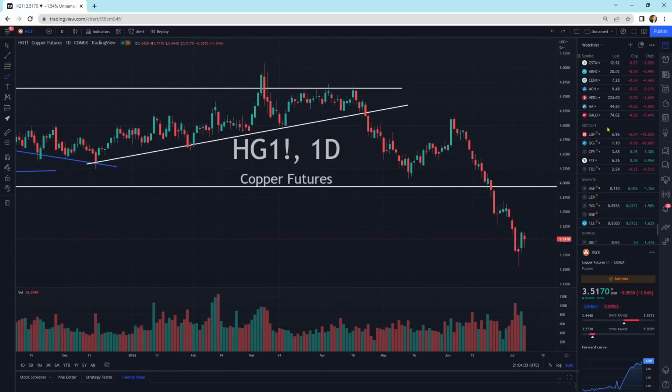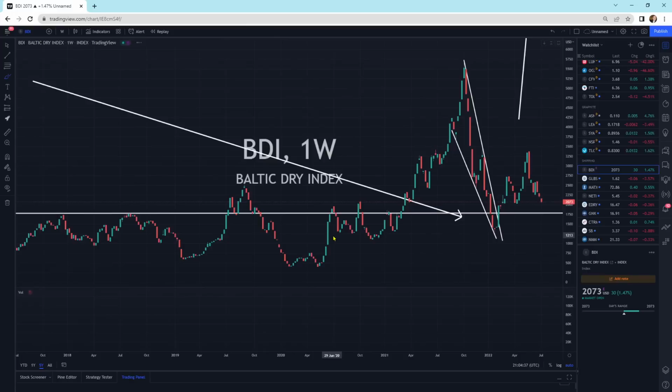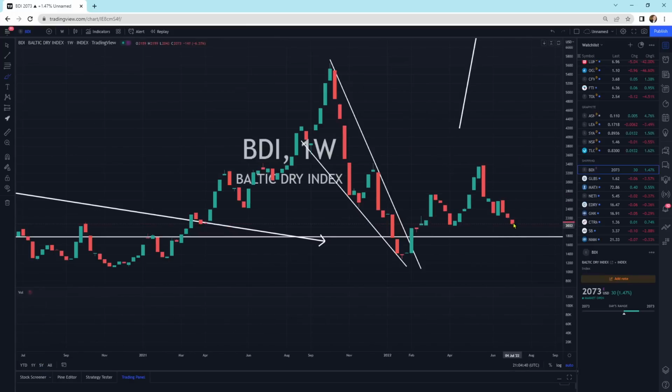The Baltic Dry Index, we can do that here last. Looking at a weekly candlestick, we've been pulling back. Lots of fear in the markets. Looks like this hasn't been the safety area. But most everything hasn't been the safety area. It's been a sell everything type of event.